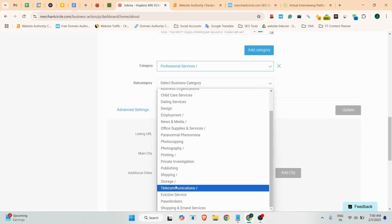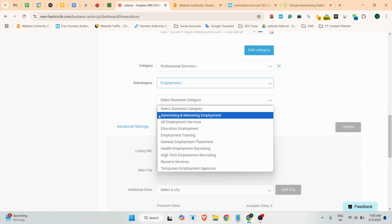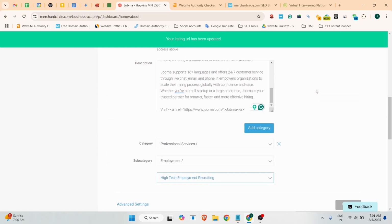employment. And then you can select your business category: all employment services, advertisement, and marketing employees. And then from there you can optimize your listing URL as well. And then you can click on the update button for the listing update.